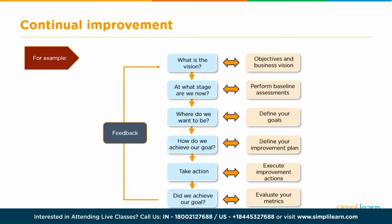If you're not there, work on it again. Based on that feedback, again, work based on the vision. If you achieved, set up a next target. If you're not achieved, check out what is that we did not do. Let us continue to do that so that we will achieve that goal.